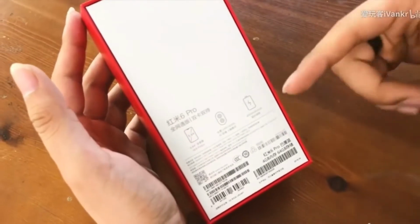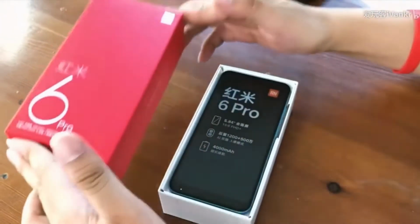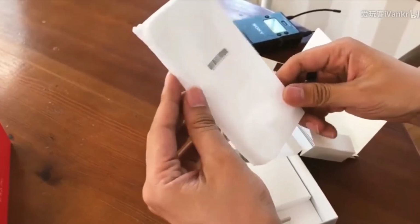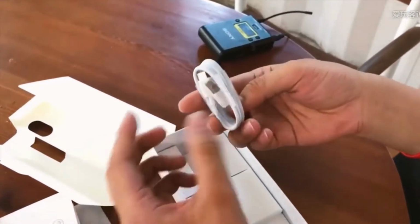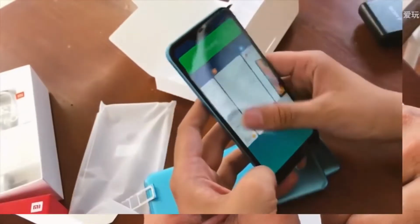Box front side, phone. More, a small box inside. Free case, more, some booklets and setup guide. More, USB cable. It's a normal cable. More, C adapter.